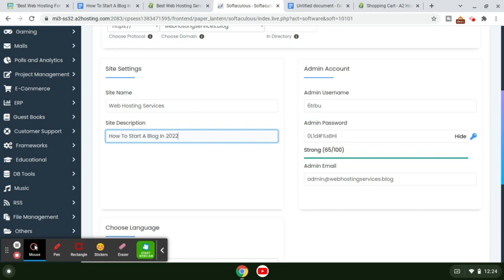So I'm going to plug in how to start a blog in 2022. Again, whatever your website is about, your blog that you're creating today, you're going to plug in a brief description of what that is. That way, when people land upon your website, they'll know what your website is about.